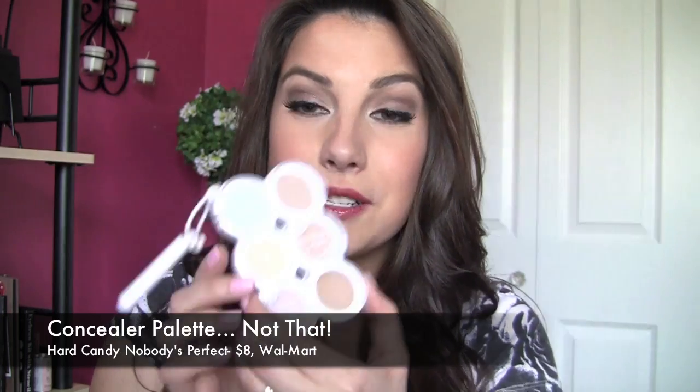The "not that" for this is the Hard Candy Nobody's Perfect Concealer Palette. Unfortunately, this is not a perfect concealer palette either. I found these concealers to actually be really thin and greasy. They can blend to nothingness on your skin and almost look like you didn't put anything there. While I like lightweight concealers, I don't like them to feel greasy, and I don't like them to be a disappearing act on your skin. You want them to cover and do something.